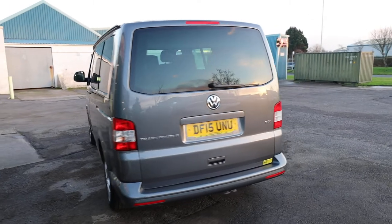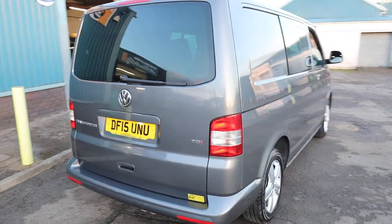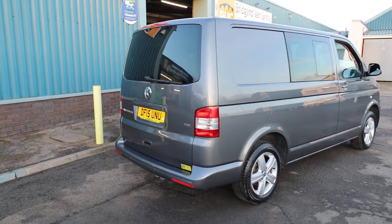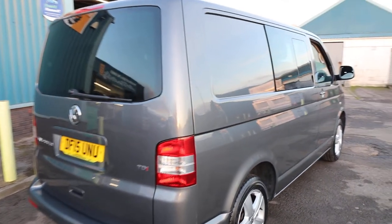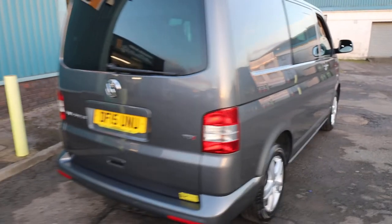First thing to note, there is no VAT on this particular van. So if you're seeing this vehicle advertised on Auto Trader or our own website, there is no VAT to pay on this van. The color is Indium Gray, a very popular color, in my opinion one of the best that you can get a Transporter in. And let's get on with it.